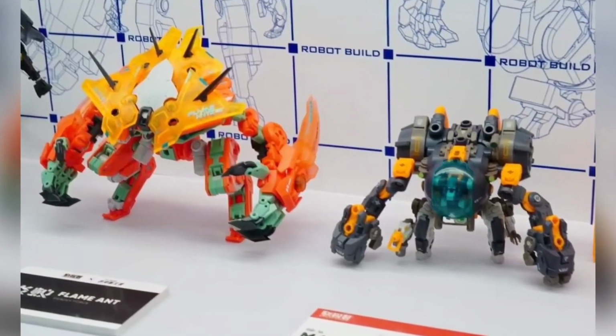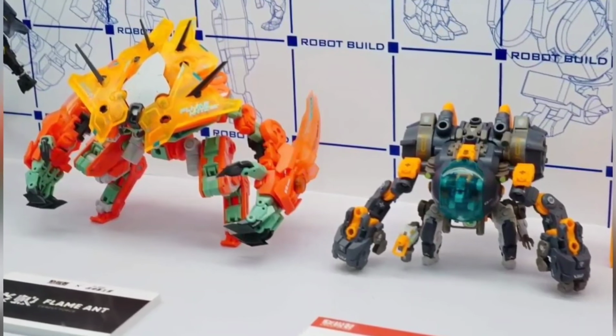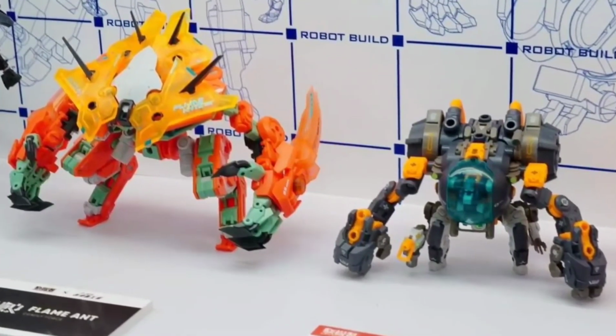Have you guys ever seen this before? Is this from a show? Maybe I wasn't aware of it. But as far as I can tell, these are all one-off pieces.